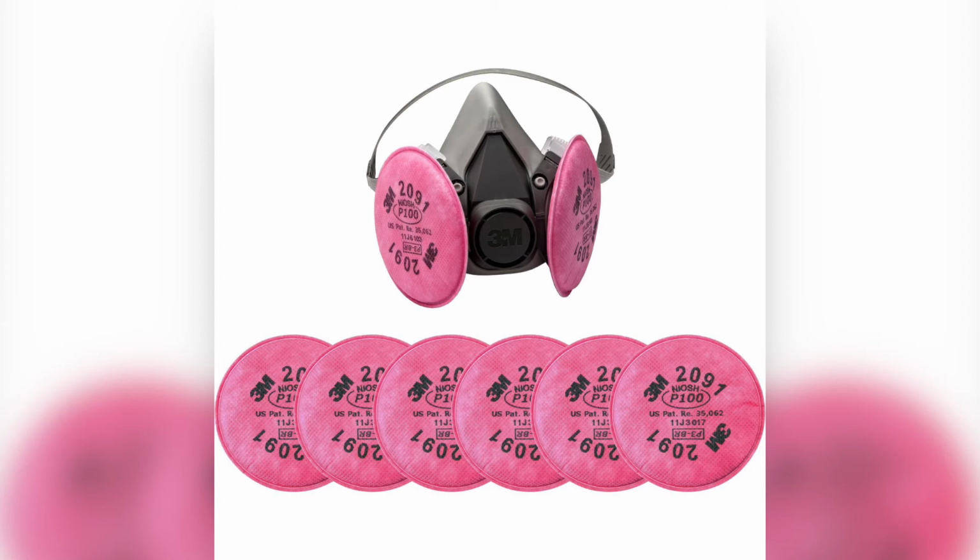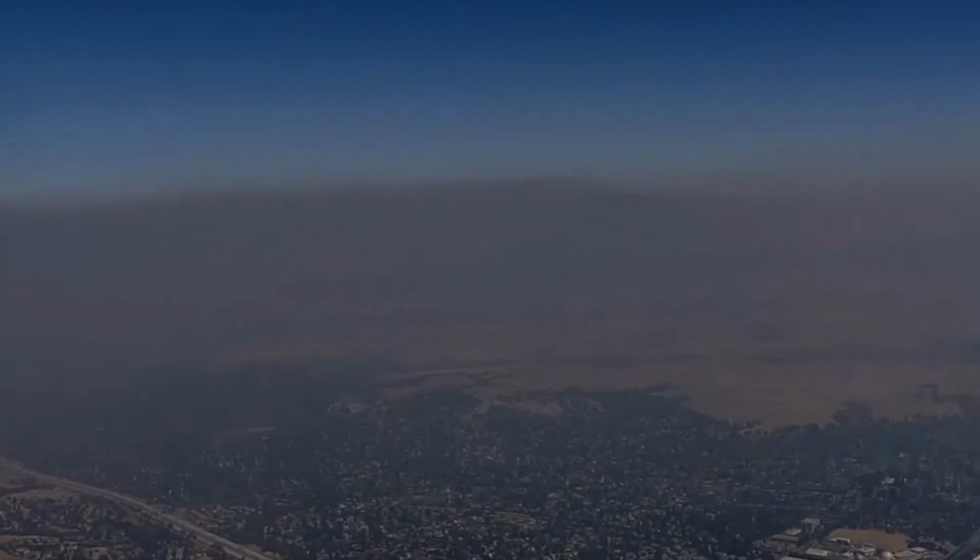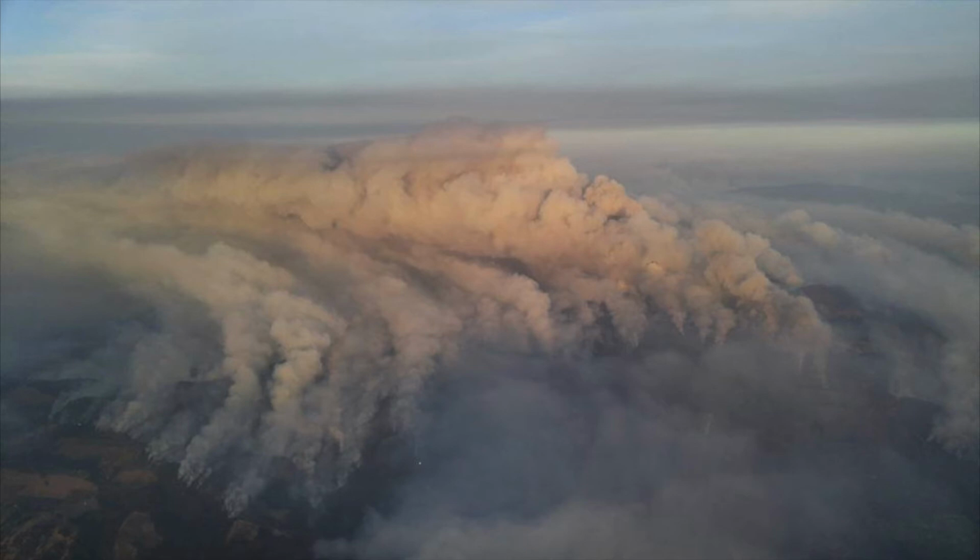Now, these are the masks that I own. I own the 3M half-face respirator. It came with 3 filters that provide protection against particulates, and it can be used in many different situations like working around debris and filtering your air due to smoke, such as we have had recently because of the wildfires.